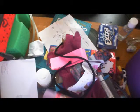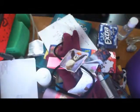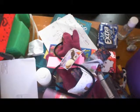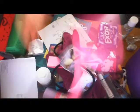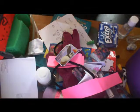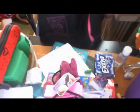Okay, then I have, oh my gosh, I have a Kung Fu Panda sticker. It's so weird. Okay, then I have an eraser topping and then another piece of paper with some weird writing on it. Okay, then nothing else.